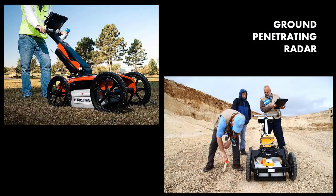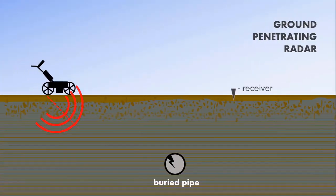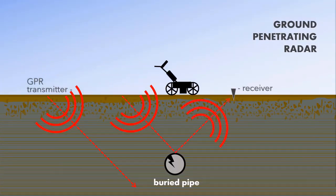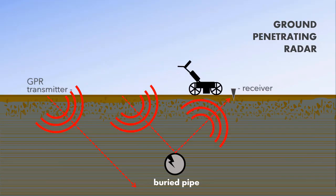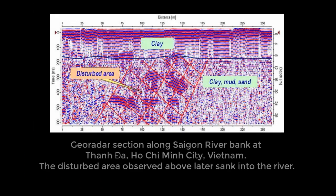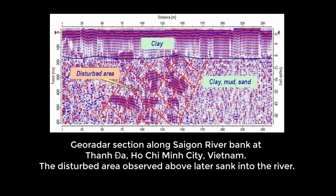For example, detailed geophysical survey techniques like ground-penetrating radar, or GPR, can rapidly collect data to locate buried utilities and possible damaged sections of gas or power lines, water or sewage pipes. GPR can help locate other objects like tree roots that may interfere with buried pipes or can map sinkholes to better assess the risk to nearby structures.